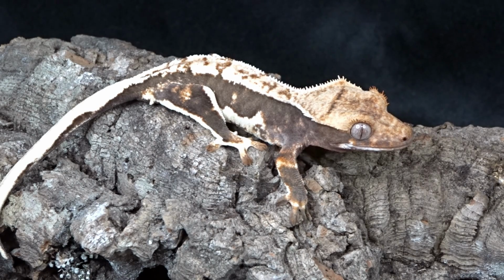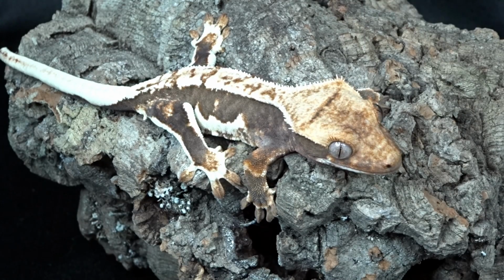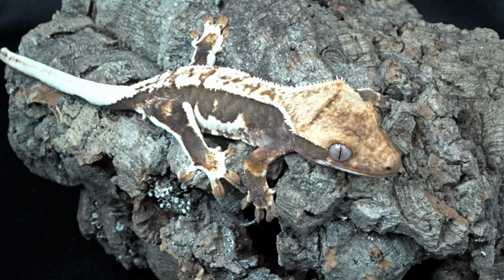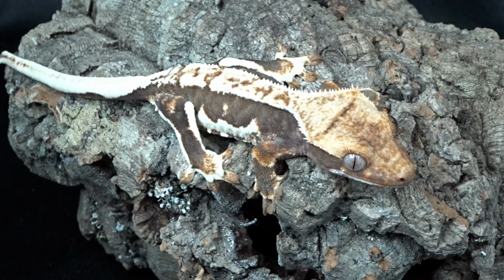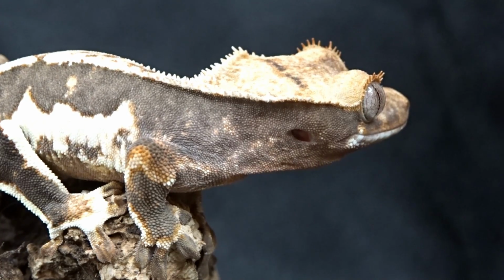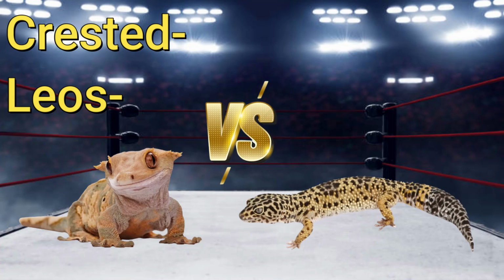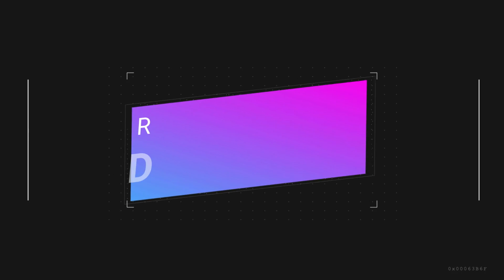Now, since they are arboreal, they're going to need a taller enclosure rather than a longer enclosure. A 24-inch tall, 18-inch wide, and 18-inch deep enclosure is adequate for an adult crested gecko. One of these enclosures is substantially smaller than a 40-gallon breeder. Since crested geckos need temperatures below 80 degrees Fahrenheit, this enclosure can easily be heated with a lower wattage bulb. Now, with all this said and done, I'm giving the first round to the crested gecko. Their enclosures are far smaller than a 40-gallon breeder, they're easier to heat, and they'll fit inside of your home easier.